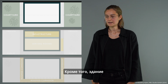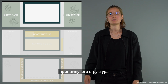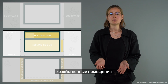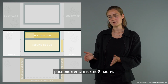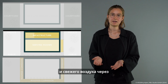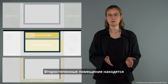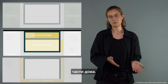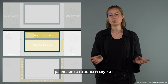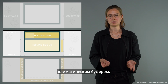Also, we want to say that the building principle follows another rule. This means that the structure of the house and the rooms is in a layered process, meaning the utility rooms are located in the south of the house, so that they get enough sunlight and air through very big openings in the south facade. Secondly, the more service rooms are on the north side of the house, which is a colder area. An infrastructural wall in the middle helps to separate those two zones, and also this will function as a climatic buffer zone.